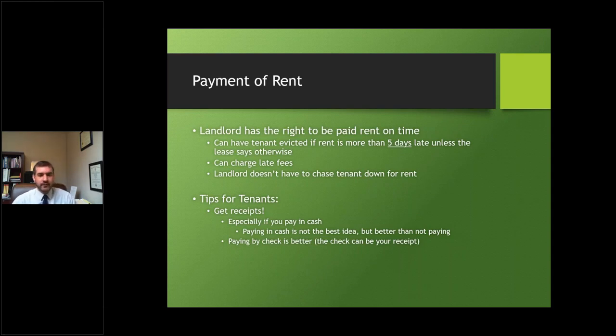Now, it often occurs that there are rent disputes. Landlord says you didn't pay, the tenant says I did pay, and there's a dispute as to what was paid, when was it paid, that kind of thing. It is vital for tenants to get receipts.